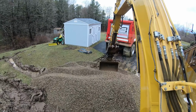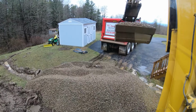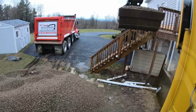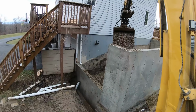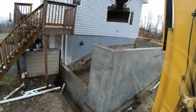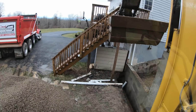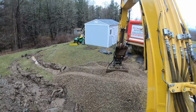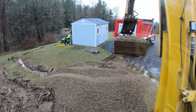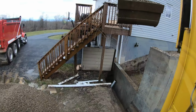Still placing stone. Nothing's changed since you left. Getting her in there, making piles. I'll have to rake it out in a bit, but hopefully we got enough with one load. I probably should take care of the center. Might have to grab another one for the outside. Not sure yet. On paper it calls for one, but you know how that works.